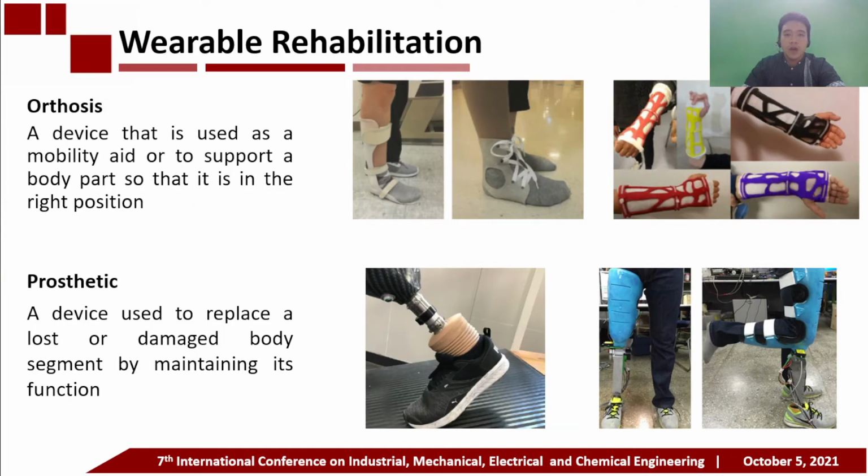Prosthesis and orthosis are rehabilitation devices that are attached to the human body. The difference between the two is in function and installation. The prosthesis replaces the missing limb, while the orthosis is used as a movement aid or as a support for the limb. In the pictures, you can see the prosthesis and orthosis devices installed on the patient. The upper is the picture of the orthosis device, while the bottom is the prosthesis.